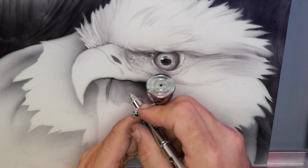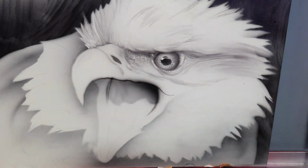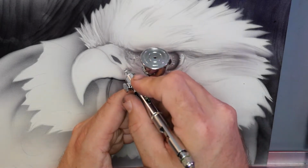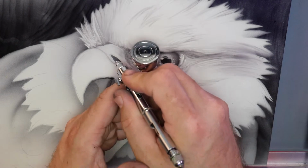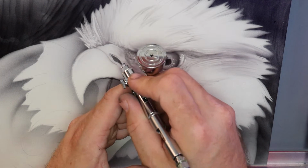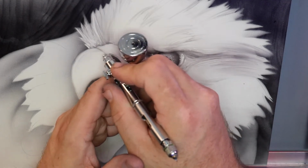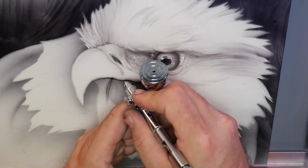There's a very small crease here where the back of the beak on the nostril meets that. Oh, he does more than burlesque, let me tell you. Some little details in here.